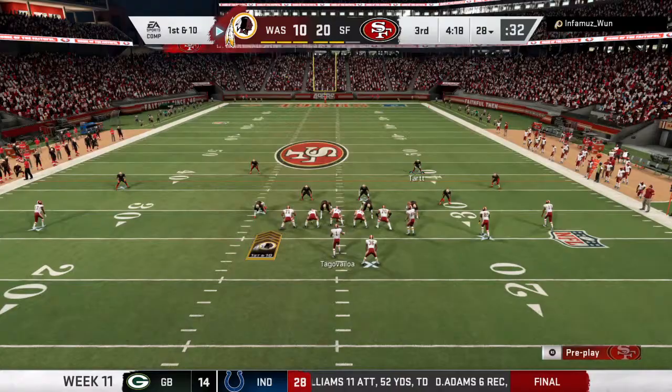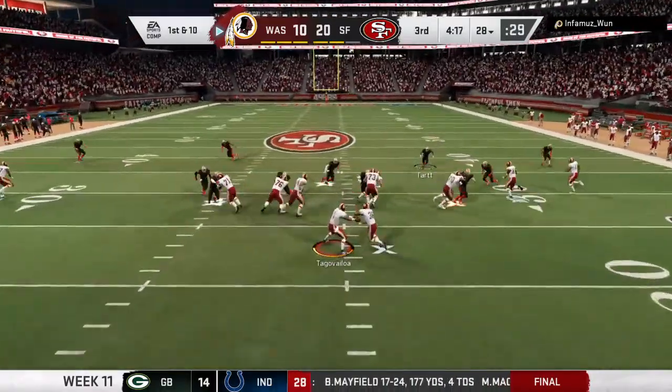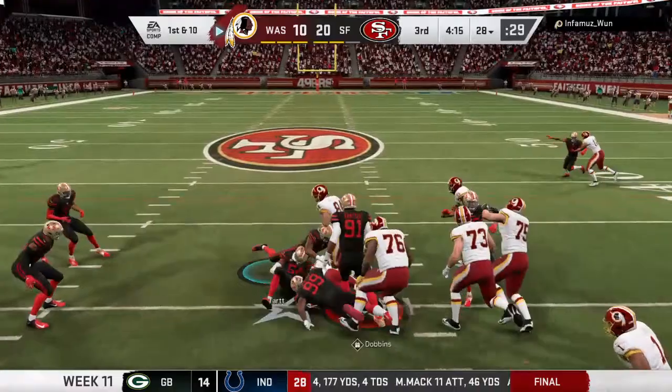That's track. Kill, kill, kill. Kill, kill. On 1st down, Dobbins.